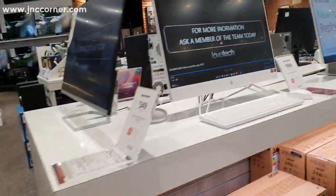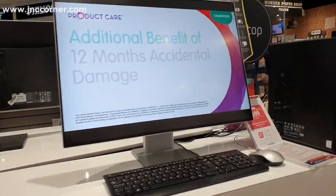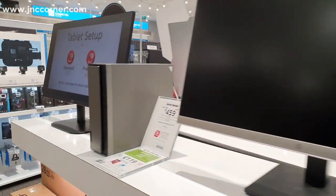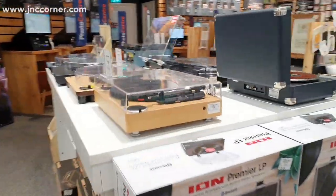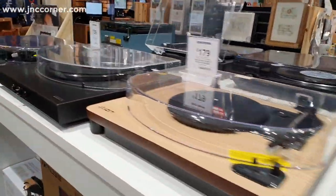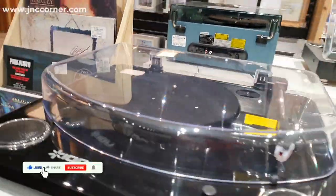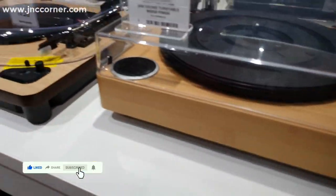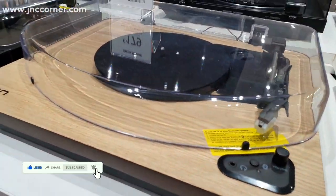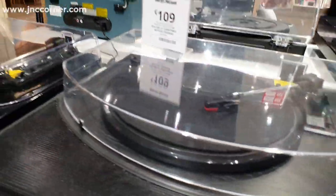Also, more desktop computers. Even got an old radio, or how do you say that? Turntable. So like this one. I think this is the old kind of way to play the music.